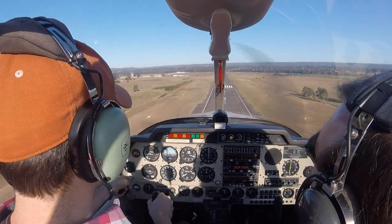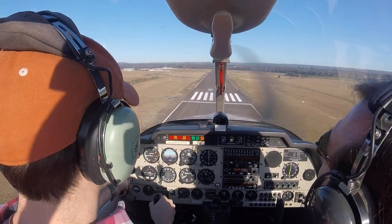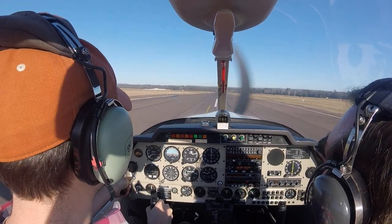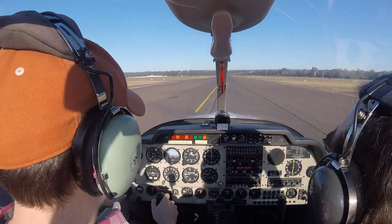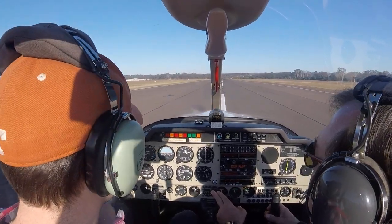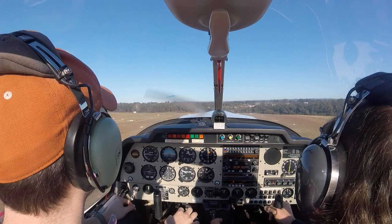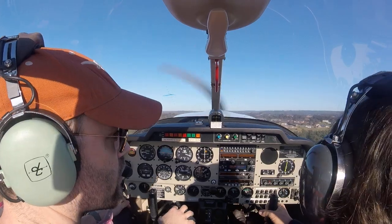Hey, lower your nose a tad, you're a bit high. Okay, reduce to idle. Alright, taking over. Okay, full power, right rudder. Okay, we've got revs, got speed, rotating. It's a bit of a false horizon, so you don't want to overdo the rotation. See that? Okay. 75 positive. Oh right? Yeah, wow, okay. Plus the instruments.